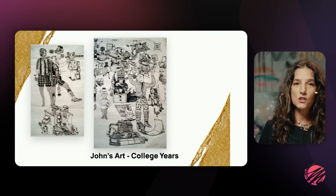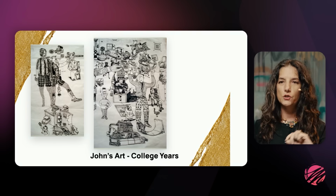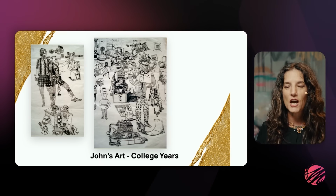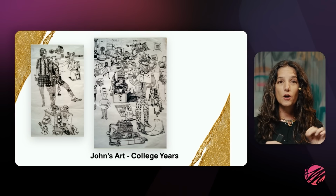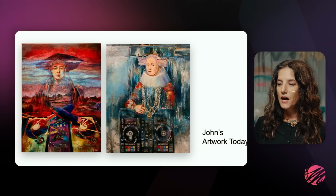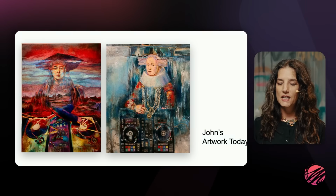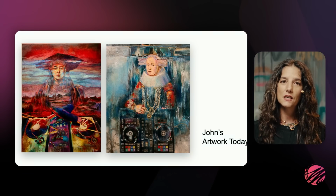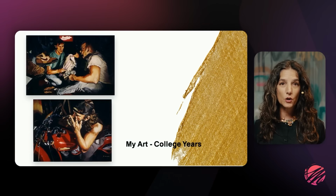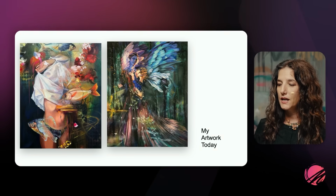So this is John's artwork that he used to make years and years ago in college. And he used to do all kinds of murals and nightclubs, and he would draw on the back of people's motorcycle jackets, and he would draw on people's cars that went into car shows. So he did all kinds of crazy, wild things. This is his artwork today. These are oil paintings, and he is doing this series all about DJs. So this was my artwork in college, and this is the artwork that I'm making today.